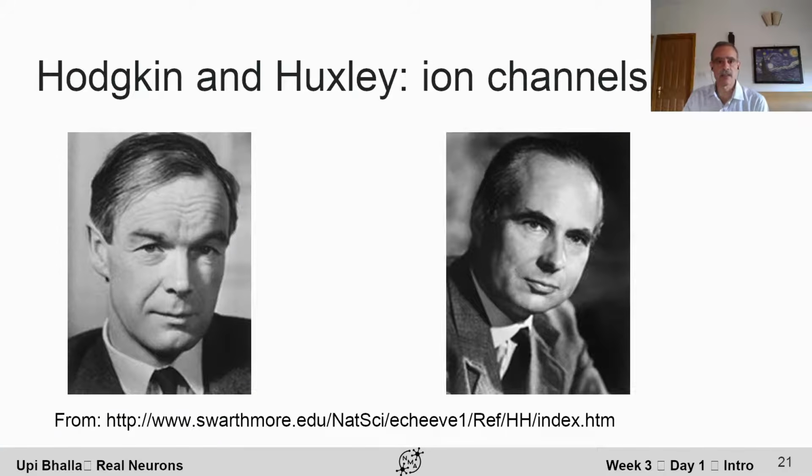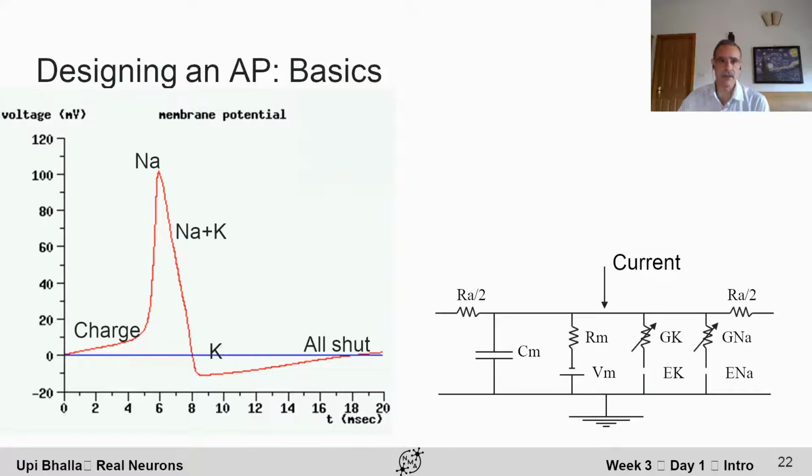So now let's move on to our next heroes, Hodgkin and Huxley, and here they are. And what they did, of course, was to describe an action potential. And what we're going to do is spend a little time designing an action potential according to the principles that they laid out. So all of you are familiar with this, but I'll recap it anyway.